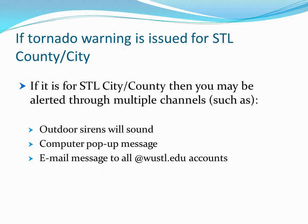If a tornado warning is issued for St. Louis County or St. Louis City, we will activate our alert system through multiple channels. You should hear outdoor warning sirens, computer pop-up messages, and email messages to all wustl.edu accounts. As I said earlier, you will also receive a WEA alert on your smartphone, but be advised that sometimes tornadoes occur quickly and the tornado may happen before the alert is issued.